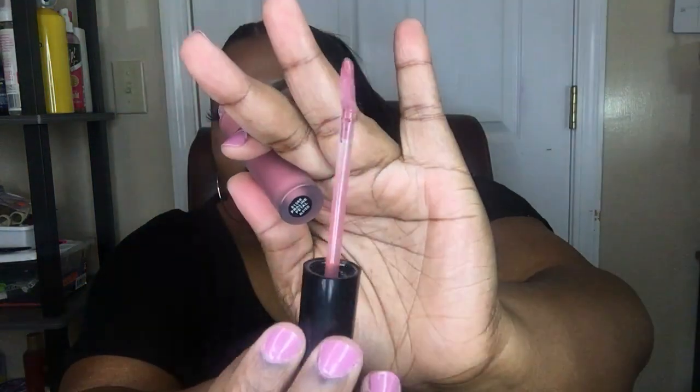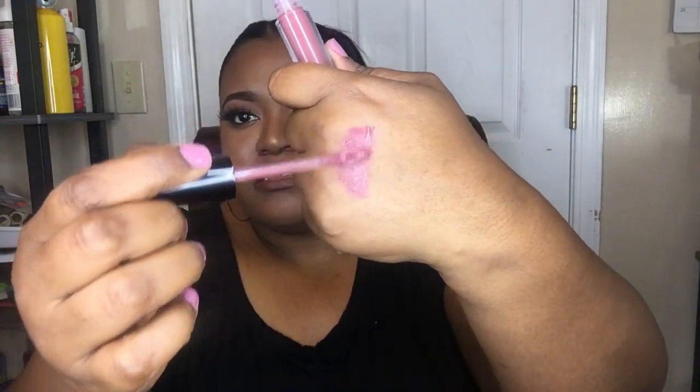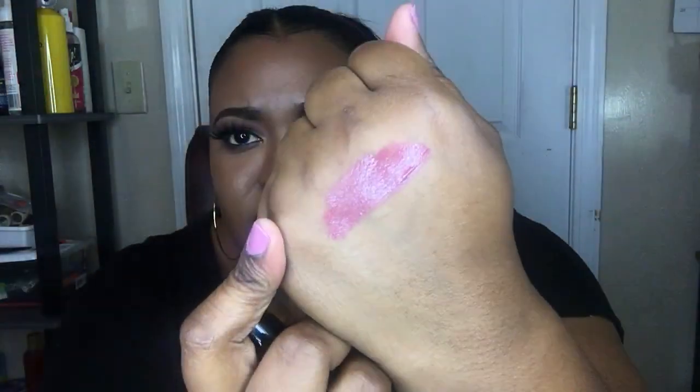It looks just like this. I really like the clear applicator and everything. So this is the swatch. It looks like it's gonna be really cute, very mauve. It looks more pinkish on camera because of the lighting, but it's a very mauve color. Let me scoot back some. Yeah, it's more of a mauve kind of color than it's showing up. You can see the color right here, because when you put it in light, it makes it a little brighter. But yeah, it's really pretty.